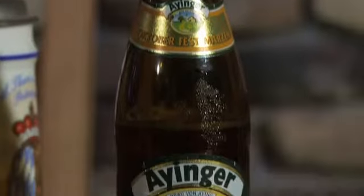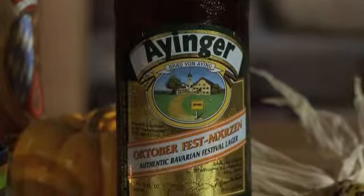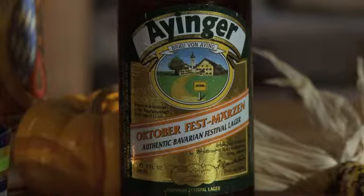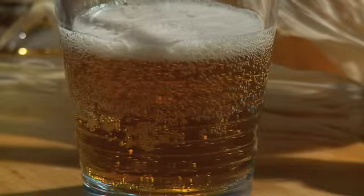There's a reason why. Now, the next one that we do have is the Eyinger Oktoberfest Märzen. Eyinger are the most highly rated of the German beers, particularly this Oktoberfest. I haven't had a better. Incredibly well-balanced, great body, a little fuller in body than the previous two beers, and it smells like fresh baked bread. It really does. So much going on here.